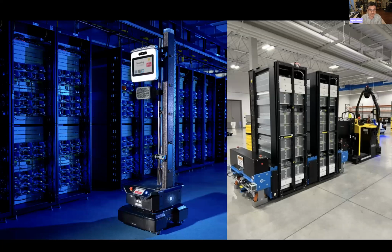So these are a couple of the things that we've been working on. On the left there is a mobile autonomous platform that can navigate around a data hall without anyone driving it. Right now, it's mostly for remote visual inspection. Say we need to get an actual image or picture of one of the racks or servers for diagnosis or auditing. It's able to scan equipment for asset management and compliance.